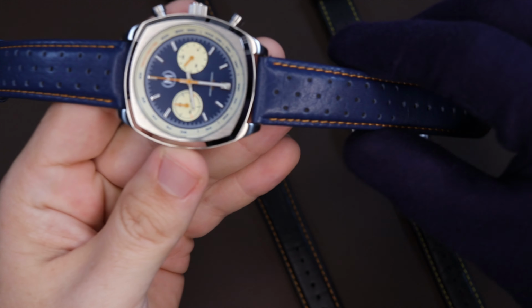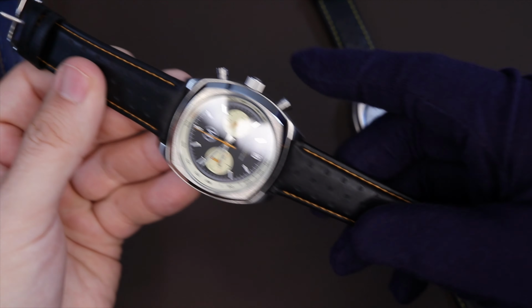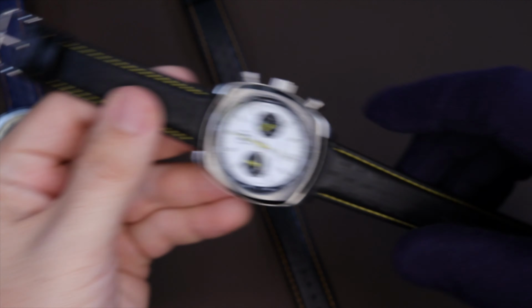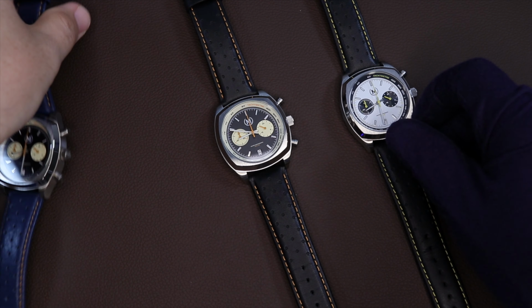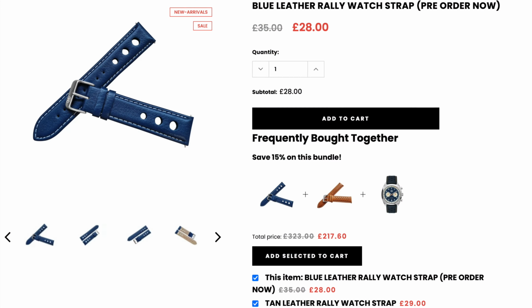Speaking of straps, this watch will come with a perforated rally strap to complement each color combination as you see here, but there are also a couple of extra strap options that you can include with your pre-order. For this blue variant, you can get a blue leather rally strap that has the larger 3 cut holes in it. For the panda dial with yellow accents, there's a black ribbed leather racing strap option as well.